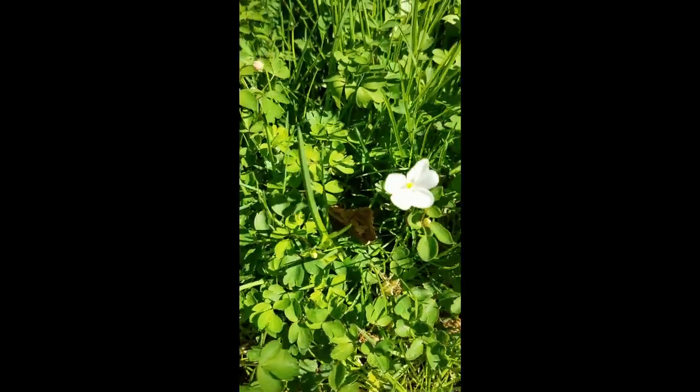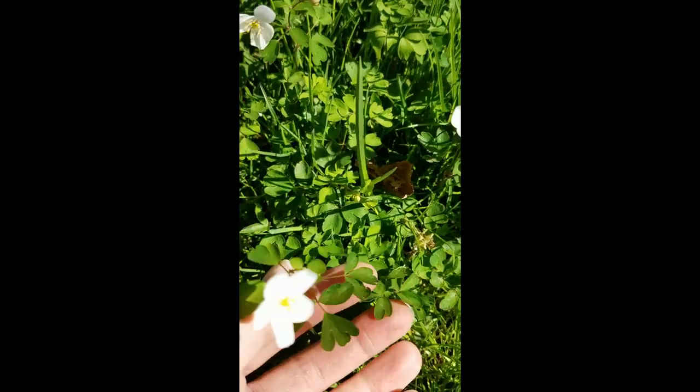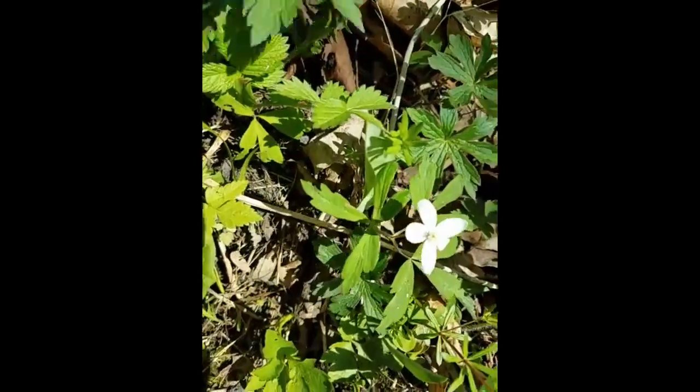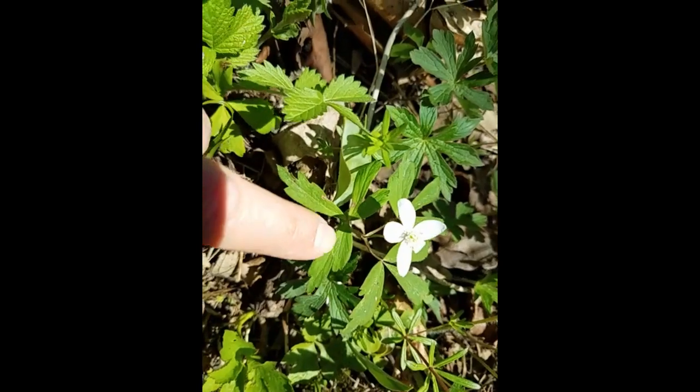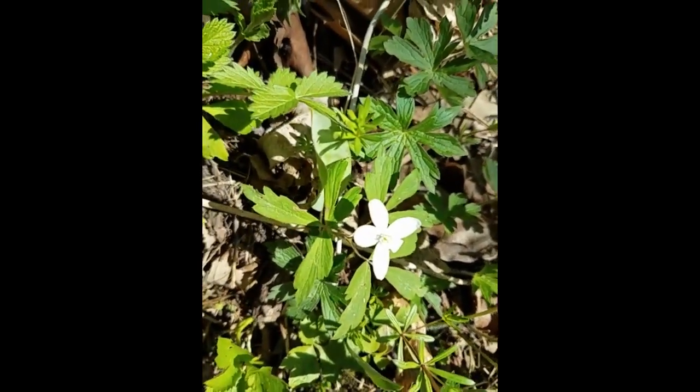Oftentimes, the spring woodland hills are covered in white this time of year, and it is from this flower right here. This is the false rue anemone. You'll notice the small lobed rounded leaves to be able to identify it. It also has a relative, the woodland anemone, which has longer, pointier leaves, but still has the white flower that can easily be confused with the false rue anemone.